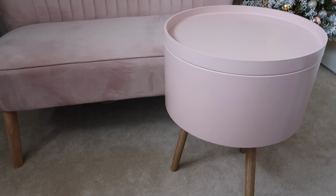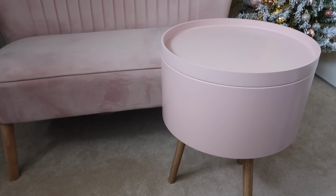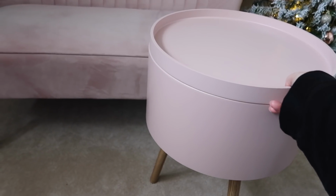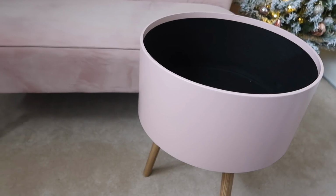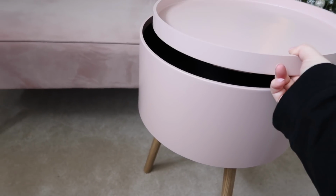It looks really great with this sofa, and it was super cheap. I think I managed to get it for £20. It's usually 25, I think, but I got it when it was on sale. It's going to be perfect for standing my kettle on top and having it as a little tea and coffee area, because the top of it lifts off as a tray, and then you actually do have some storage underneath, which is really awesome. So that is going to be the little table I use to put my kettle on.